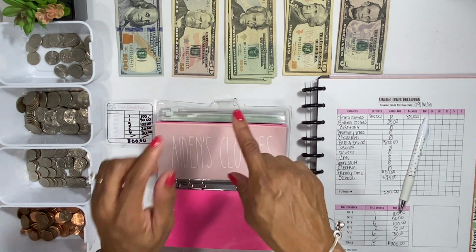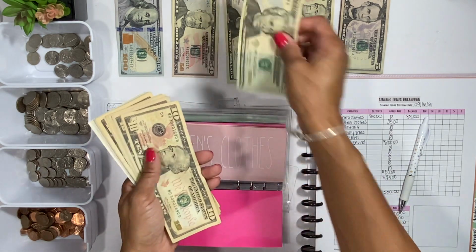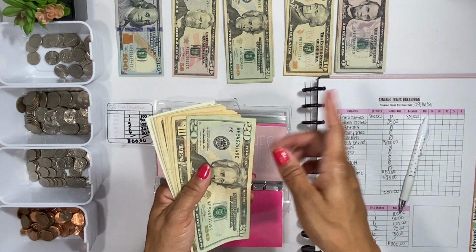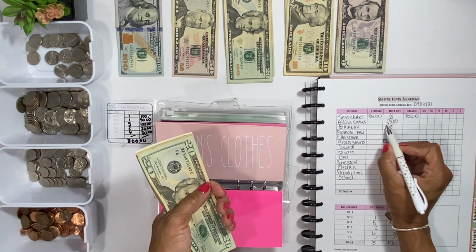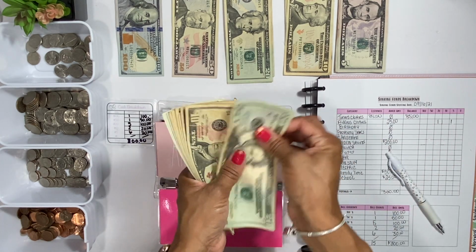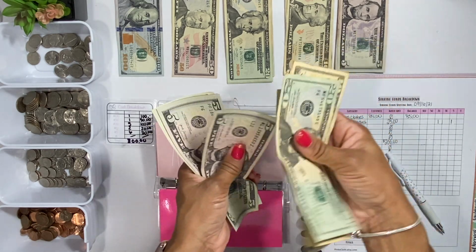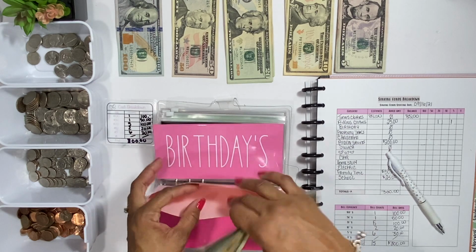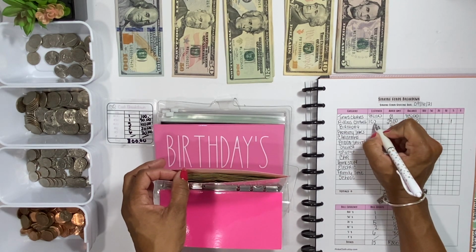Next, we have Aiden's clothes. I am going to be adding $25 to his envelope. So we are going to do 120, and then we're going to do 15. Let me make sure I pick up the money, because I'll be saying that I'm going to be stuffing a 20 and a 5 and only stuff a 20. So let me catch myself. All right, we are going to do $25: a 120 and a 15. So that'll make us have 20, 30, 40, 50, 60, 70, 80, 90, 105, 10, 15, 20, 25, 26, 27. That'll make us have 127 for Aiden's clothes.